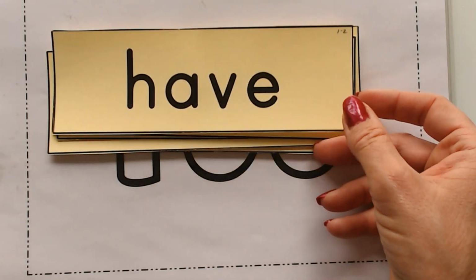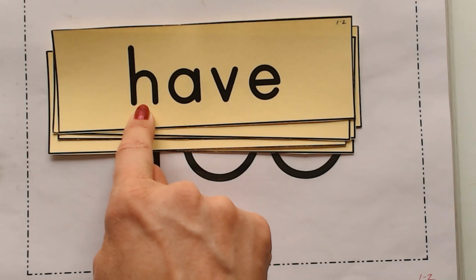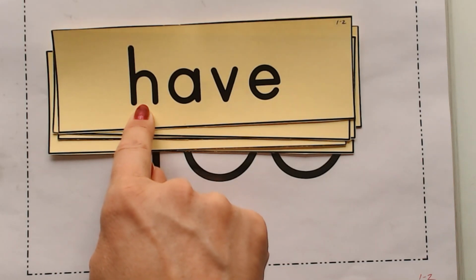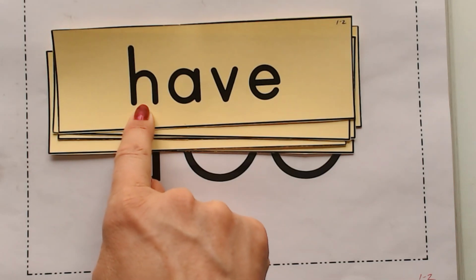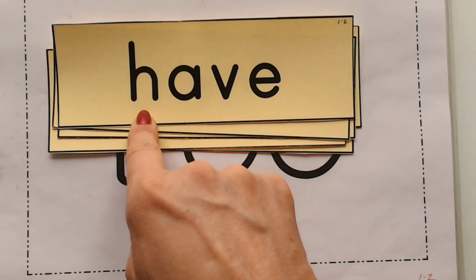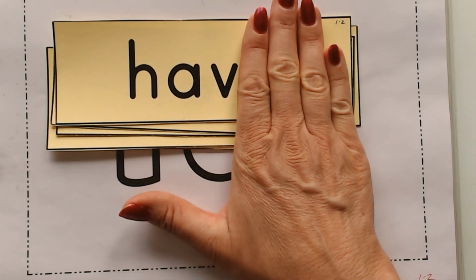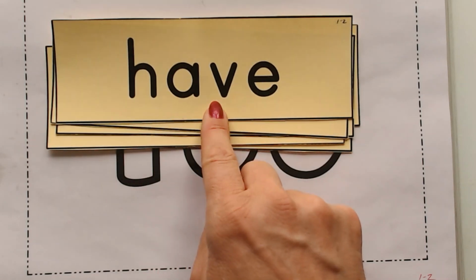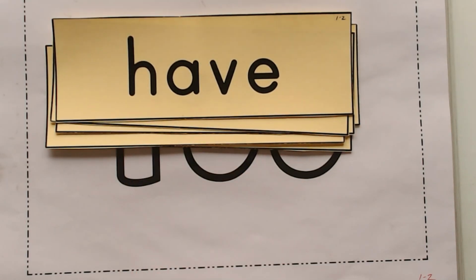And this one says, oh, we have to remember what that H says. And remember, it has nothing to do with the name of the letter. Oh, it's a horse that says huh. Okay, now I know. Have. Remember, we have to ignore that E. Have. Have. Can I have that extra pancake, Mom?